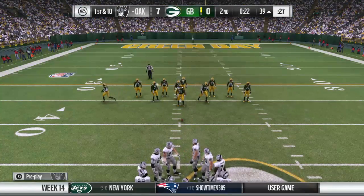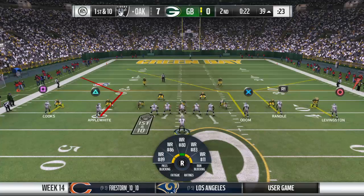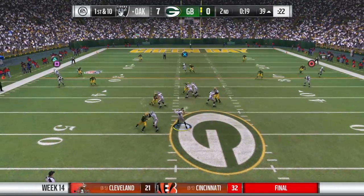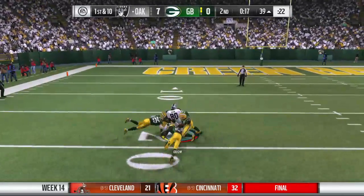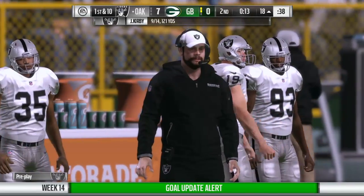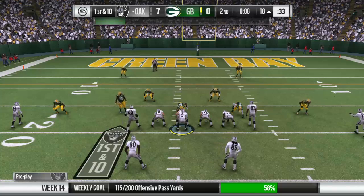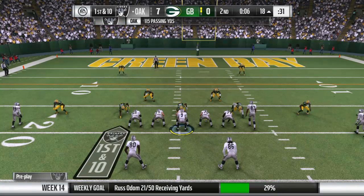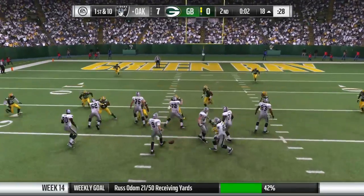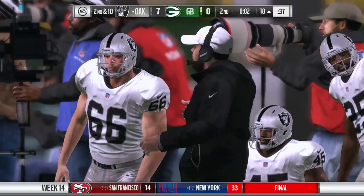Really nice starting field position here for the offensive unit. They come out 5 wide, 3 of them to the right side. They'll come out throwing here to start the drive. Looking left side, and it's complete. And he gets this one all the way down inside the 20-yard line. And now they're in the hurry-up. Here we go now. Green 39. Green 39. Hot. And he quickly clocks it, and they're going to have a good shot at getting 3 here before the break.